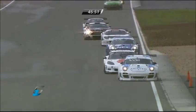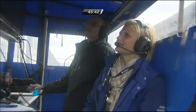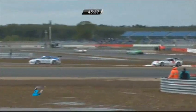But the Porsche has made up a position. He is the new leader then, the Porsche of Kevin Estre into the lead, and now Christian Oenadel in the Corvette is languishing in 2nd place. He wants to get that position back again. It's very close. The top 4 or 5 cars pretty much nose to tail.